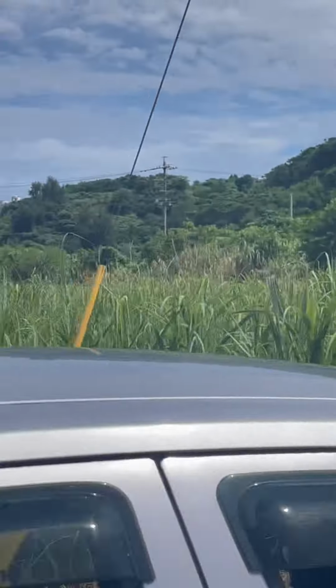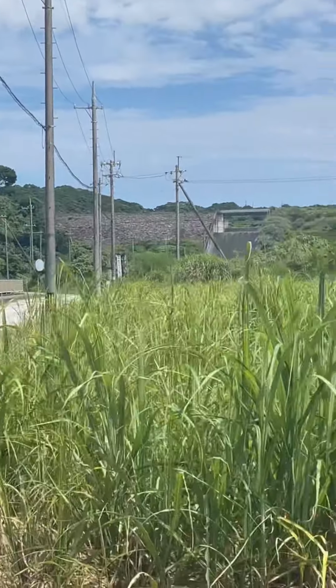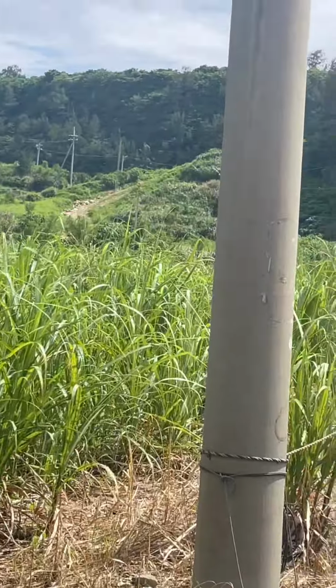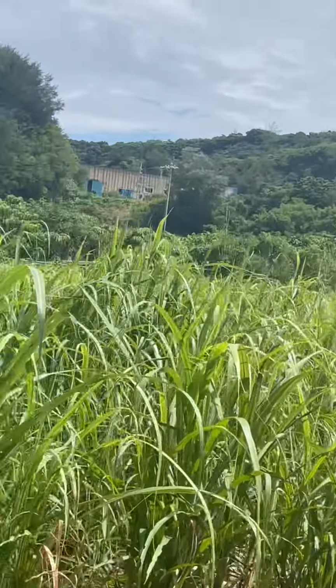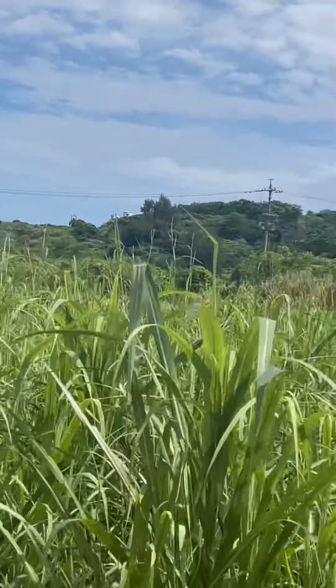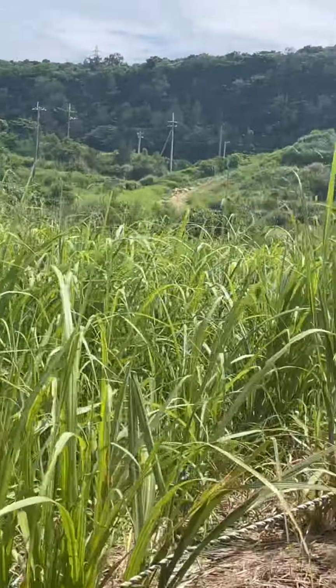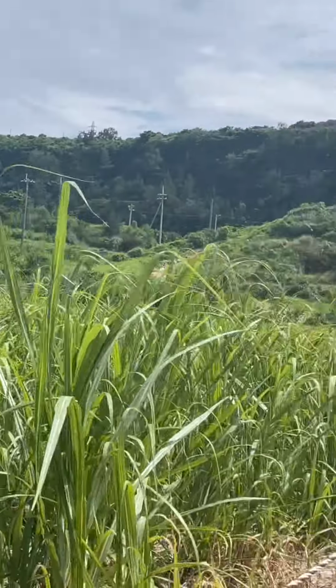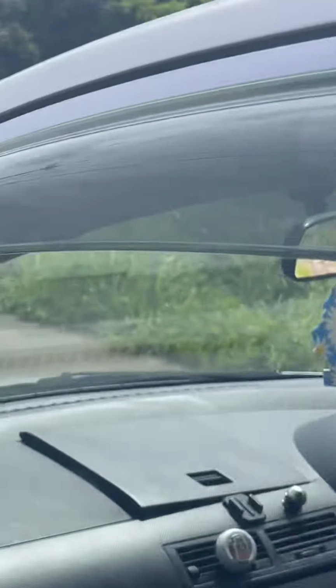Across from me right over here is sugarcane. So this is sugarcane. So I'm gonna show you more of what the farming area looks like. Okay guys, let's roll. All right, let's roll guys.